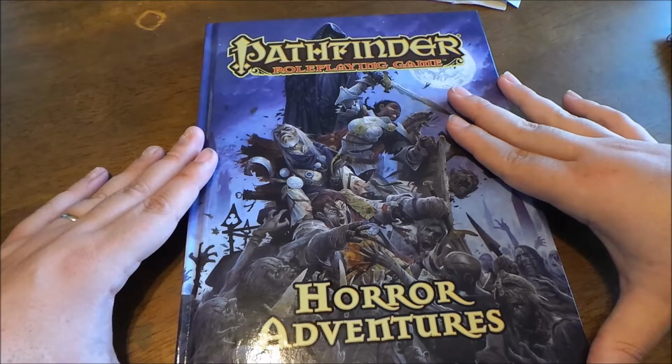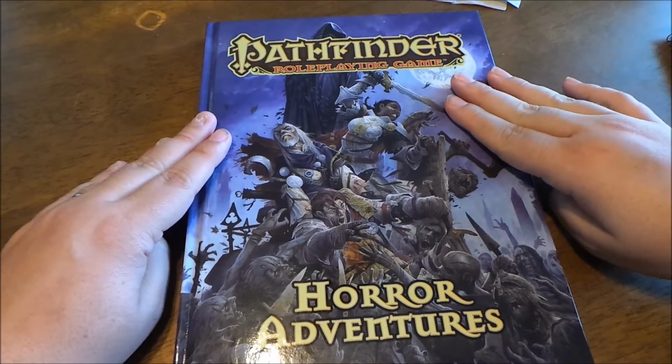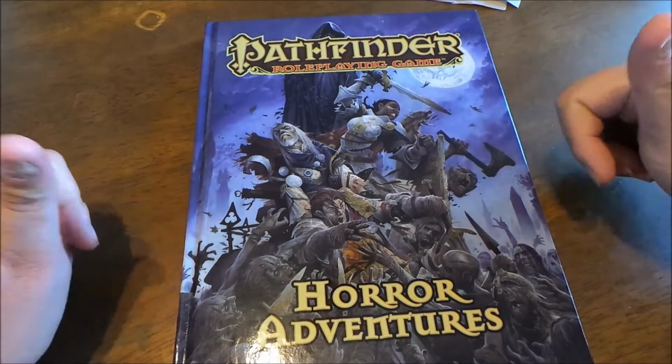If you're like me and you like core rule-only games, I'm still planning on using a lot of the information in this for evil NPCs for my Dark City game when we start that back up. So definitely keep an eye out for this book. Like I said, 2 thumbs up on my end.